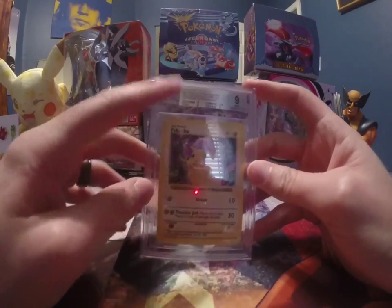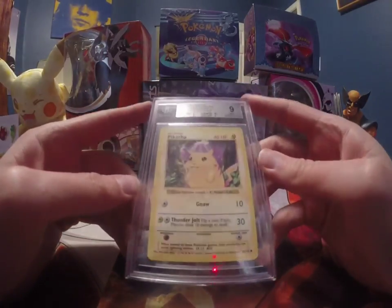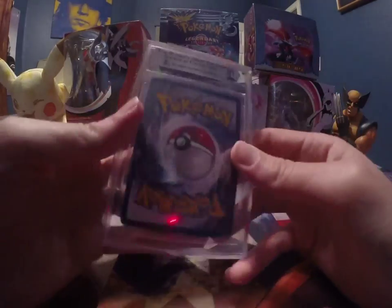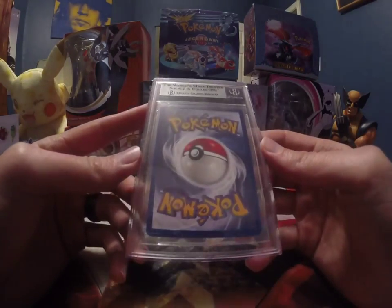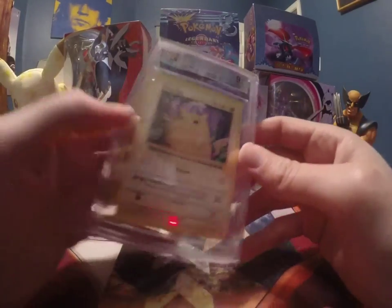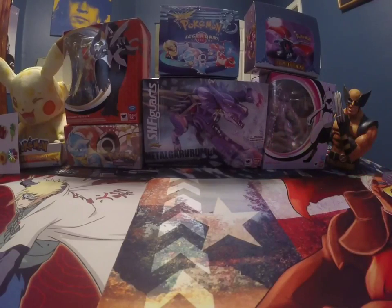And then we have the other CD Pikachu, so this had 9.5 on the corners and then 9 on all 3 other grades. Not really sure what was wrong with the surface on this, or the edges for that matter. I mean, there's not a lot of whitening on this, and well, no, I kind of see the edges up there now. That makes more sense. But nonetheless, got a couple more of those CD promos, so very cool.